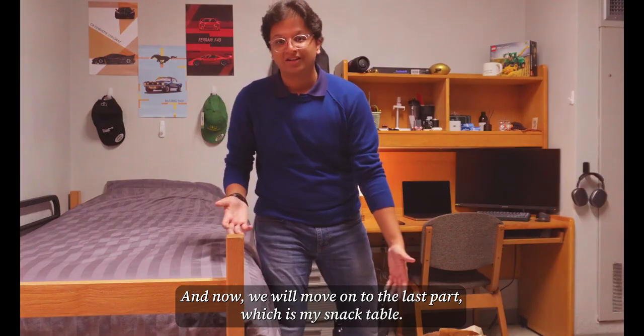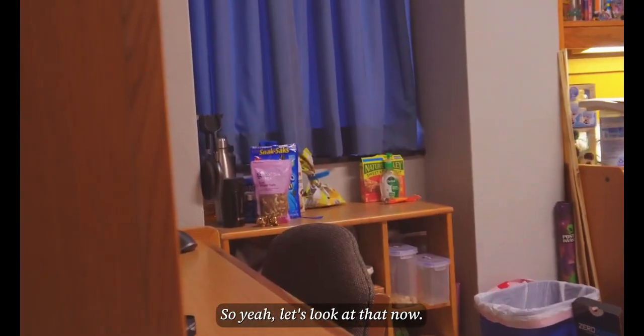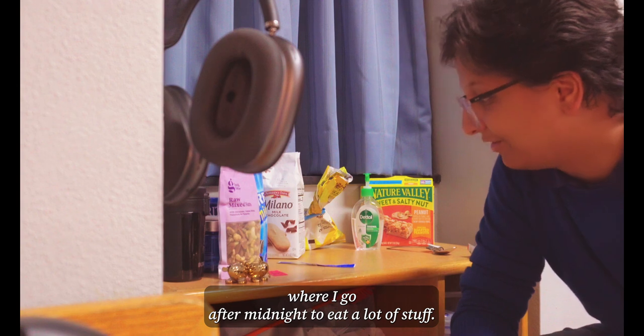And now we'll move on to the last part, which is my snack table. It just ended up being that, so yeah, let's look at that now. So now to the final part of my room, which is my snack table, where I go after midnight to eat a lot of stuff.